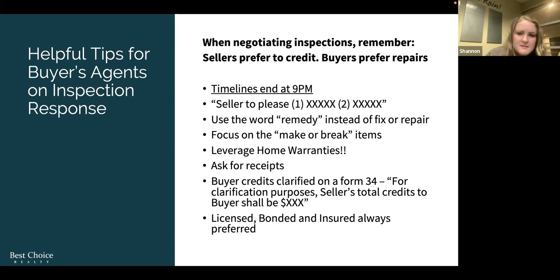And then focus on the make or break items instead of that laundry list of things that the agent showed that I had on the screen, like 30 bajillion different things to ask the seller to fix before they closed on the house. Focus on the things that they're willing to walk away from. What are the health and safety things? What's going to cause them to walk away from the deal? What is any other buyer going to be scared by or concerned with? Those types of things. Asking for receipts.